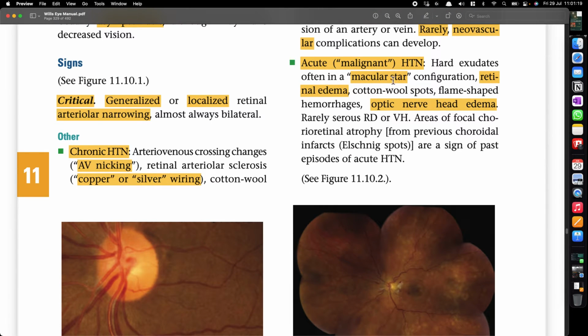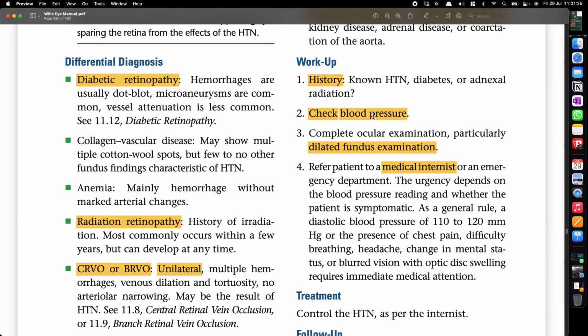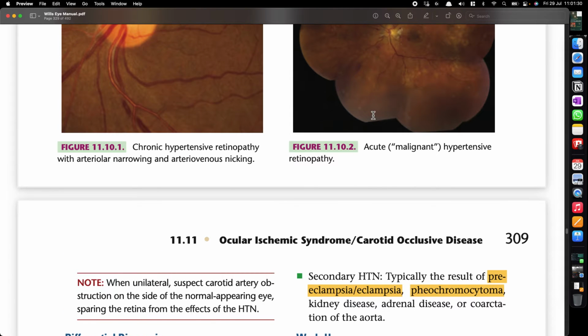In acute malignant hypertension, you see the macular star or optic disc edema. Okay? That's one. Next is differential diagnosis. We didn't really discuss differential diagnosis. What is the differential diagnosis? What does it look like? You should not just say the names. You should say why it is not.